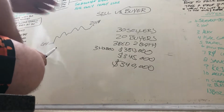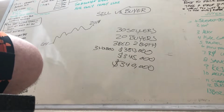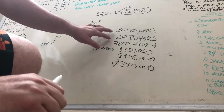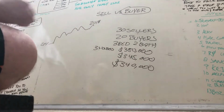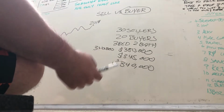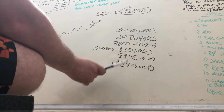Because some sellers need to sell because of situations, they got divorced, got married, they're moving, whatever the case may be, they need to sell, and there are only 20 buyers in the market. So the buyers start getting these deals. Instead of overpaying for the house, they're underpaying for the house, which is their equity difference from the actual value.